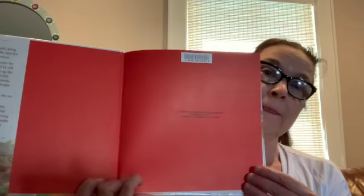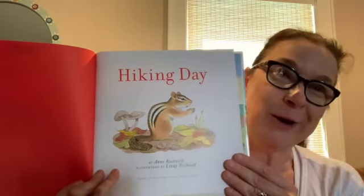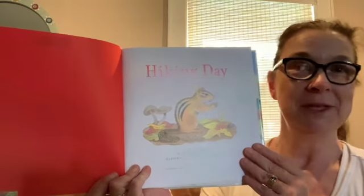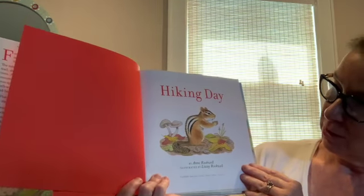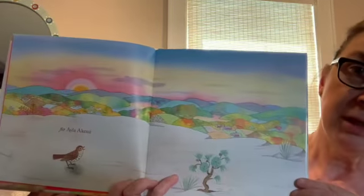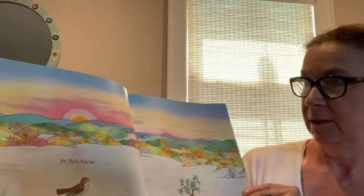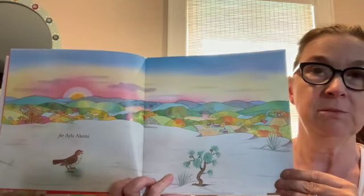This is all about some animals that you might spot a day hiking in the woods, which is what our storytime theme is this week. Animals in the woods, and there we see a chipmunk. I'm sure you've all seen one. And here is a beautiful picture of, I guess it's sunrise over some mountains.